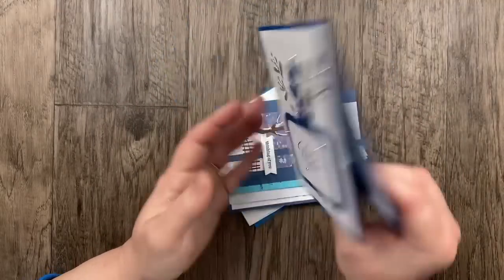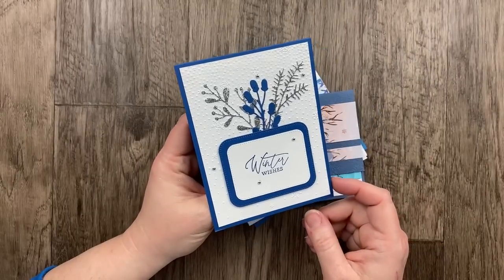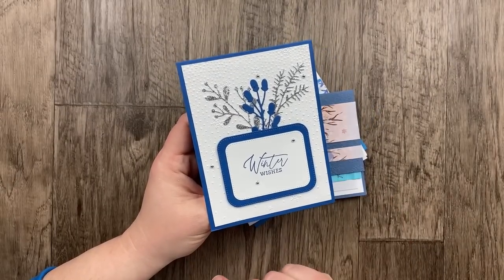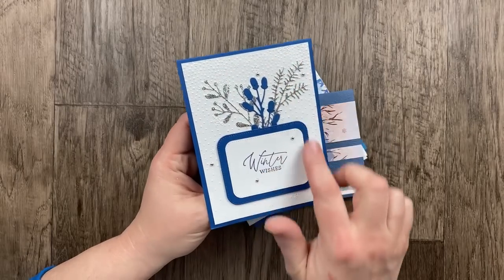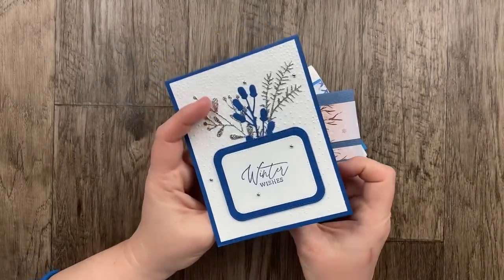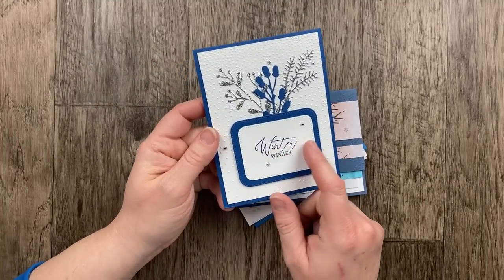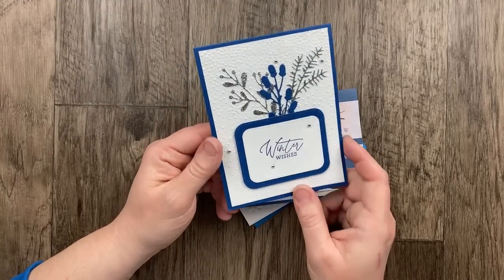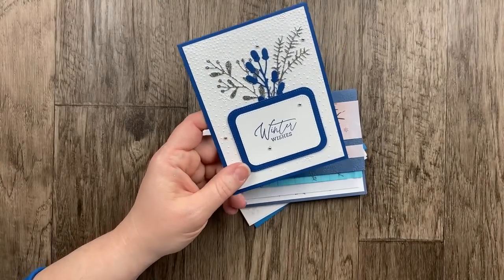Our next card is from Kathy Bradley, using that Winter Meadow, Magical Meadow, I think is the name of the bundle, with those dies, some silver glitter paper, that Snowflake Sky embossing folder, and the Winter Wishes is part of that Magical Meadow bundle. Just a beautiful card. This one of my favorite new die sets, the Nested Essential Dies.